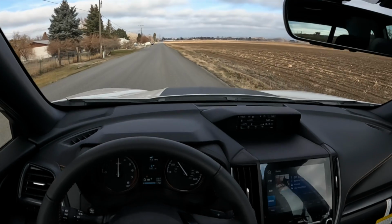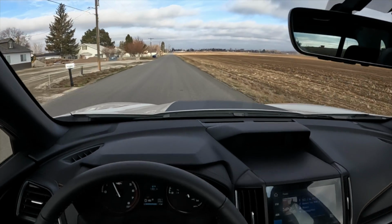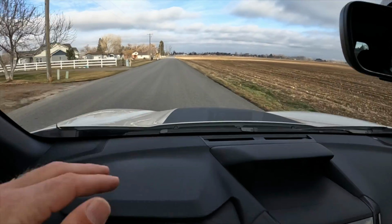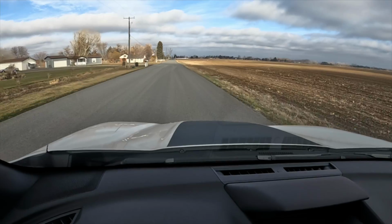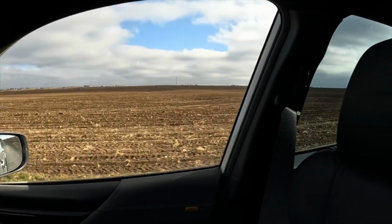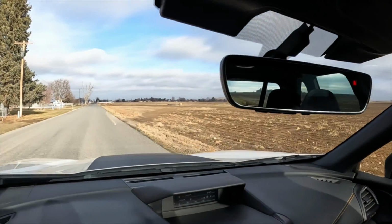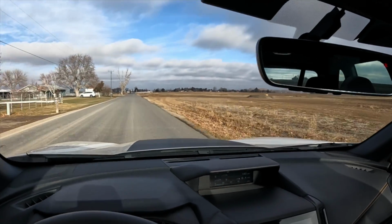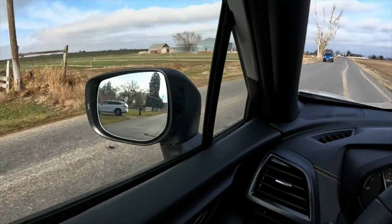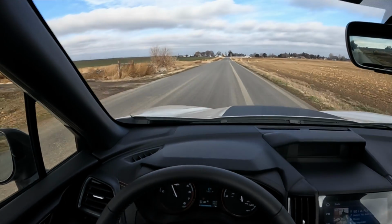It's really good. Visibility is fantastic. The way the Boxer engine sits really low under the hood allows the hood to really slope down, so you have fantastic visibility. You can nearly see the front of the hood. The windows are ginormous. The B and C pillar really aren't that large either, so there really aren't very many blind spots in this vehicle. But thankfully, with all of its safety features, you have blind spot monitoring, lane keep assist, all of those types of features. So this is a really good vehicle.